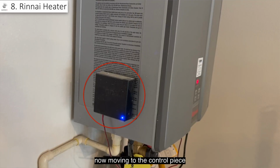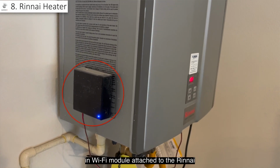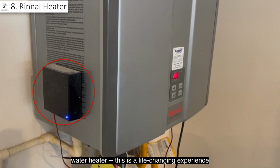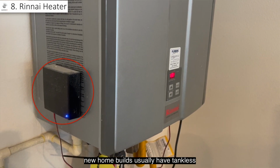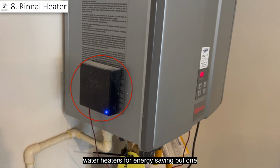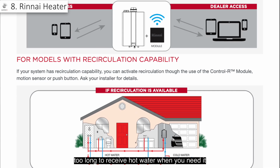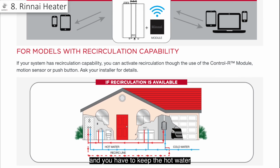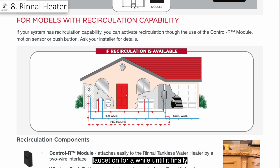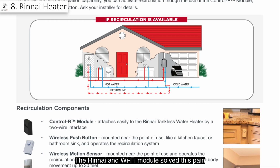Now, moving to the control piece. The first thing in the garage is a Lennar Wi-Fi module attached to the Lennar water heater. This is a life-changing experience. New home builds usually have tankless water heaters for energy saving, but one downside of that type is the heater takes too long to deliver hot water when you need it, and you have to keep the hot water faucet on for a while until it finally comes. The Lennar Wi-Fi module solves this pain point.